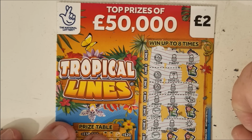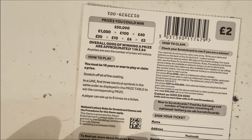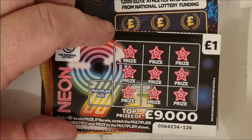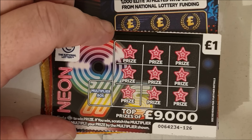Stunned. Right, let's try the £1 cards. 15 cards, one winner. What are the sort of odds on these sort of cards? One in 3 point... well, round it up, one in 4. One win. Right, let's do the £1 cards. Blimey, I don't know whether to stop or carry on. Every house is doing it now. All right, I'm going to carry on.